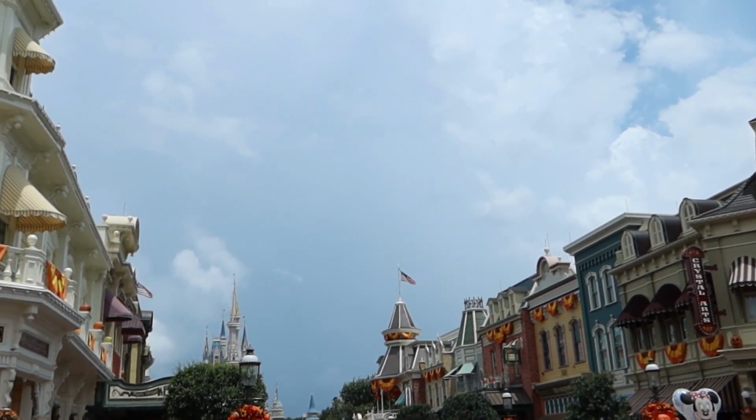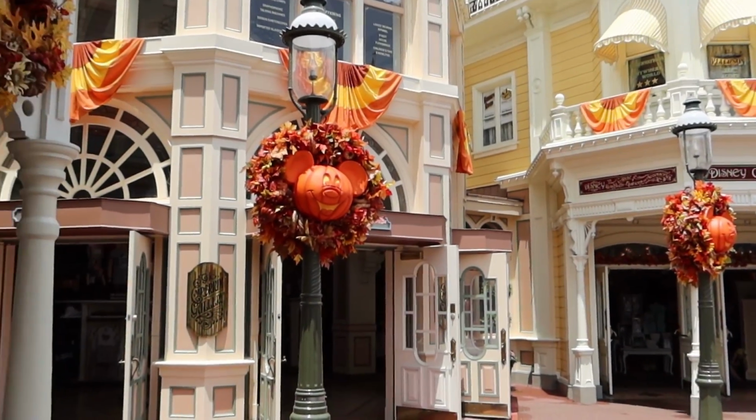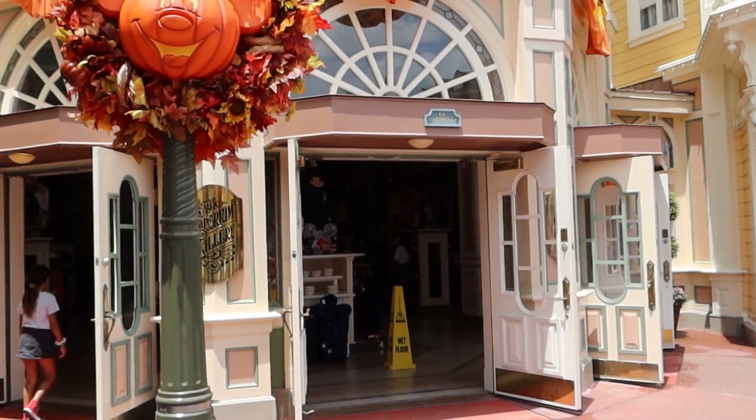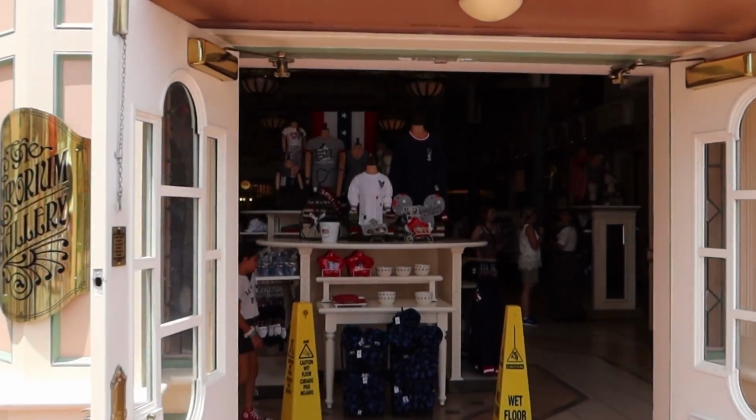Now I know I've seen news that they do have Halloween merchandise at Disney Springs. I wonder if they have any in the Emporium, and if they don't, we'll probably head out to Disney Springs later today just to check it out, because it kind of looks like they're still on 4th of July stuff.